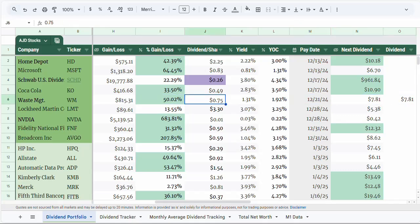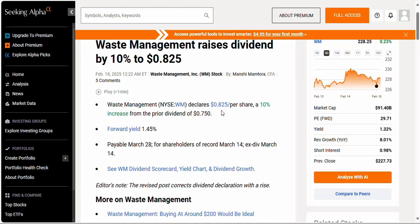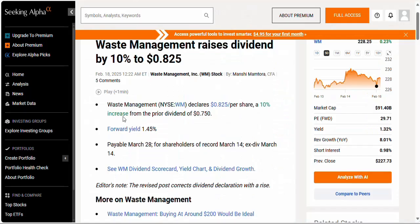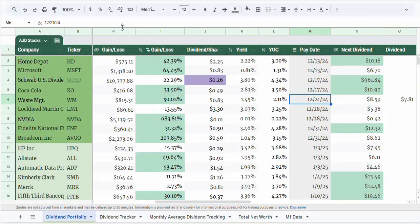And then I think it was 82.5 cents. Yeah, 0.825 we'll put in there for the new dividend. And we'll see the 781 goes magically up to $8.59. You see how that went up. And then we have to change the new pay date for Waste Management, which was 3/28 plus 1, so 3/29. We're going to put that date in there.